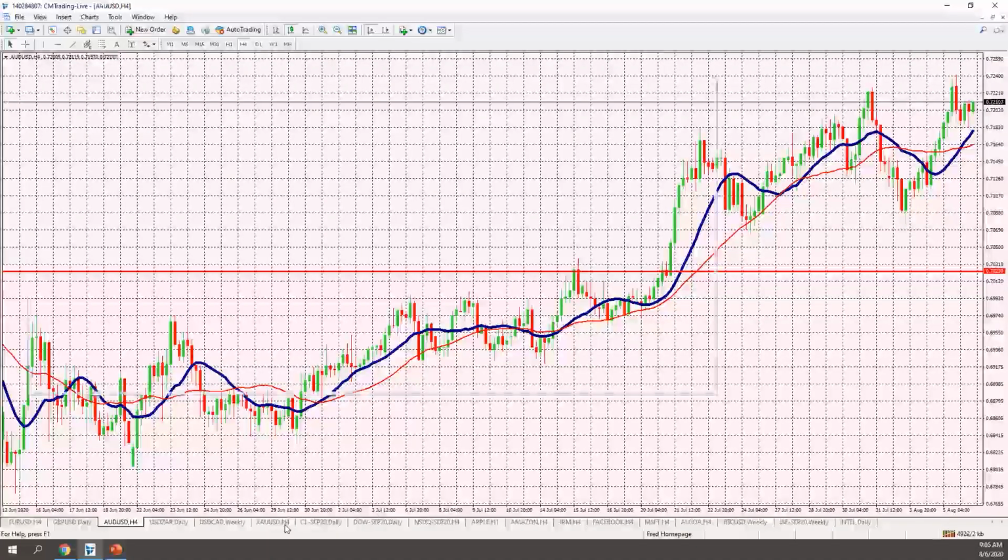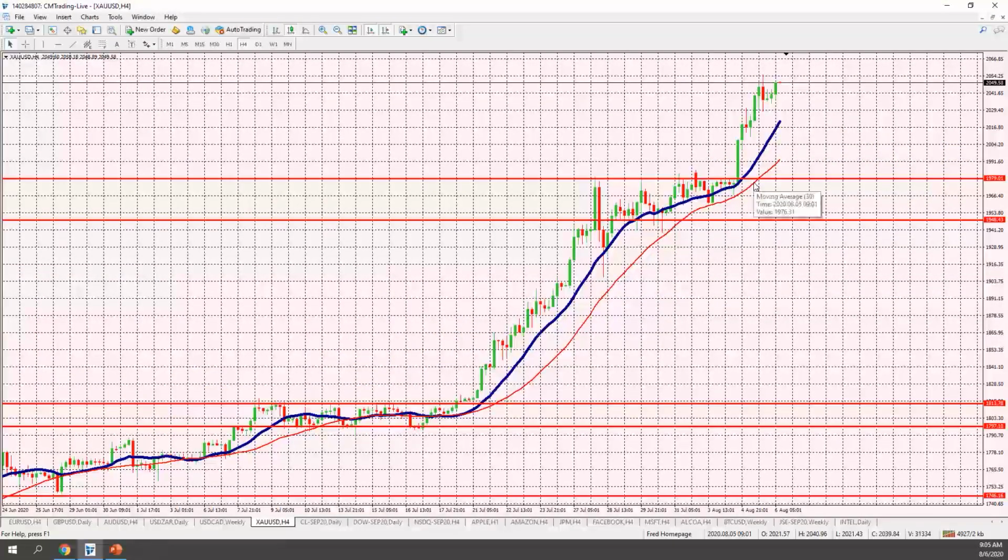Now, jumping into commodities, gold is the one, trading at 2,049, hitting a high of 2,054 yesterday, and then giving it up a little bit to 2,029. So this is the situation. This is going to go higher, just a matter of time, whether it happens today or tomorrow or the next day. But people are reassessing their target for gold into the end of the year.